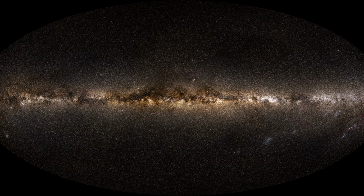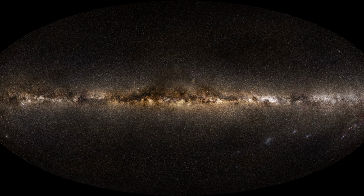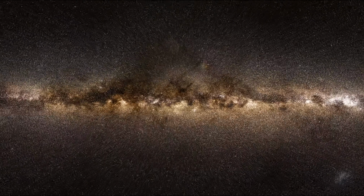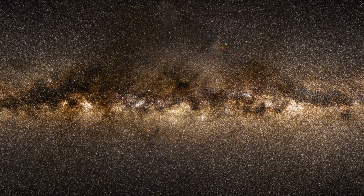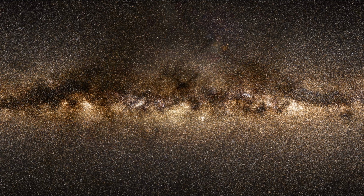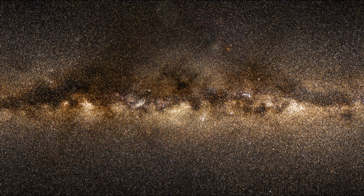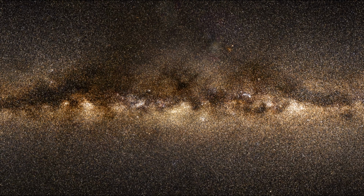This view shows both brightness and color information of the 96 million stars selected from the Gaia catalog with the most accurate distance determinations. This shows the way the stars will move across the sky during the next 800,000 years.